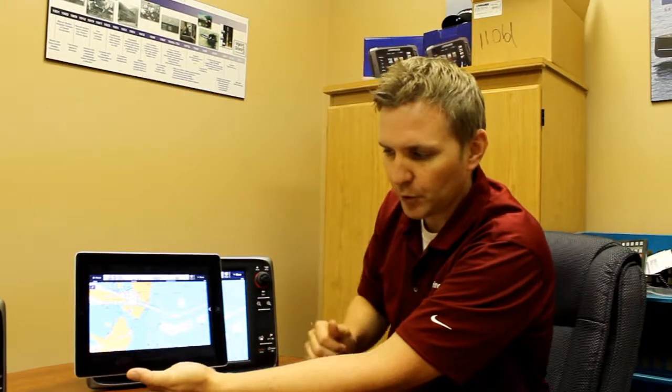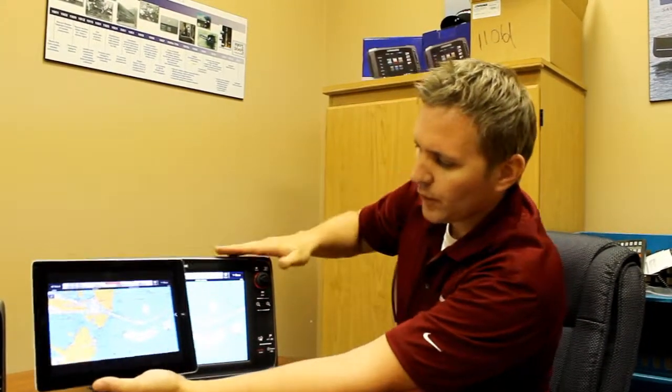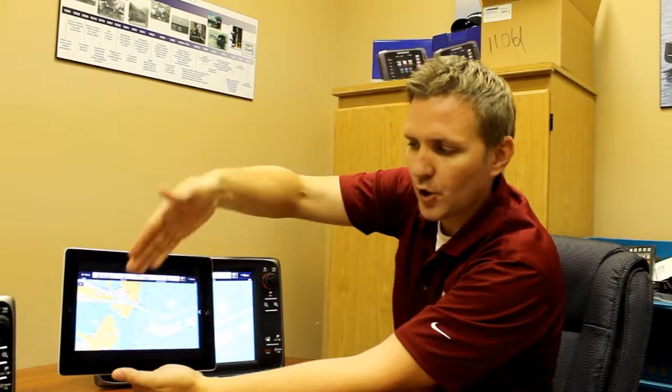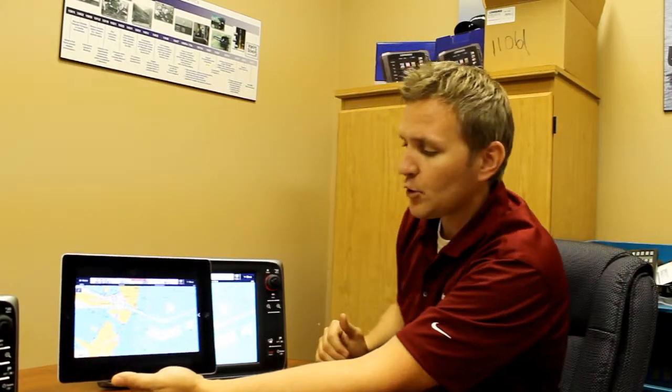If you want to just have a viewing application, that's absolutely free, and you can also download that, like I said, from the Apple Store or the Google Store. The viewing app just acts as a repeater. Whatever you do on your Raymarine display is shown on your second screen. So, for example, if you have it on your depth app, you can go up to the bow of the boat and anchor your boat. You know exactly how deep a water you're in.